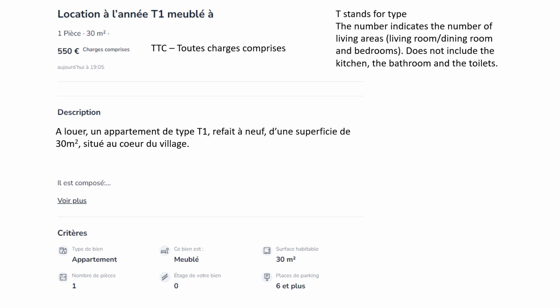Then you get a description of what it is. So for example, here it tells you à louer, very important, because if it's not à louer, it's for sale. So here we know it's for rent. Un appartement de type T1. So we know it's just one large room. Okay. Refait à neuf, renovated. Then it tells you about the superficie, which is the area. So 30 meters square. And then situé au cœur du village. Situated at the heart of the village.